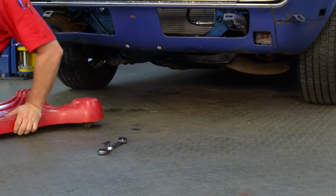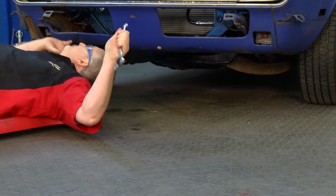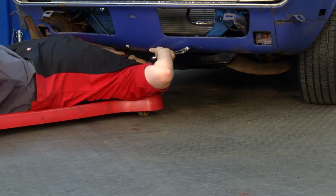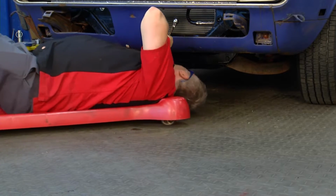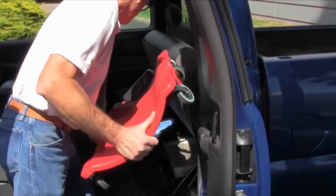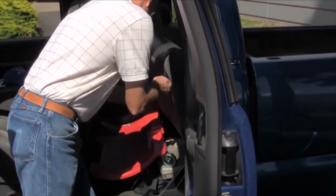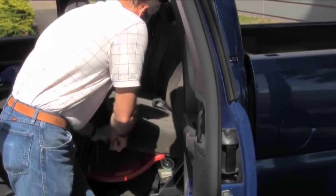Plus, it's going to take up about 4 inches or so of your clearance because it's got the casters underneath, and that's going to make it a lot harder to work under the car, not going to give you all the space you need. And in addition, just like with the cardboard, you're not going to want to take the traditional creeper with you when you go in your car. There's no way you can put this inside your vehicle.